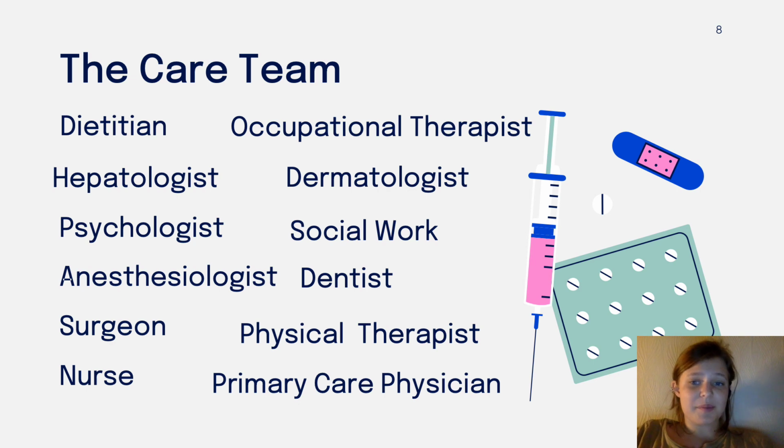Occupational therapists can help patients cope with decreased ability to care for themselves or work and devise adaptations to preserve energy. Most patients who receive liver transplant will continue to take immunosuppressive medications for the rest of their lives, and these medications often have skin complications. This means that following up with a dermatologist at least yearly is essential. Social workers can provide counseling or help coordinate assistance while the patient is ill and might be unable to work for a long period of time.